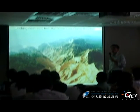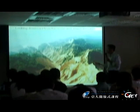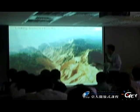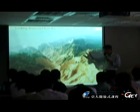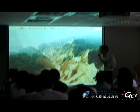Landslide instability of the slope is mainly triggered by water. Surface runoff water, like from the typhoon, or groundwater seepage.